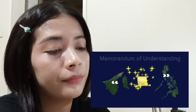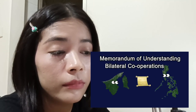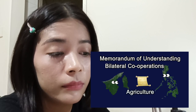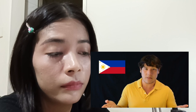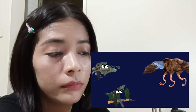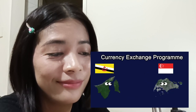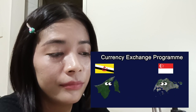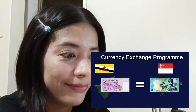Brunei and the Philippines signed a memorandum of understanding that sought to strengthen the bilateral cooperation of the two countries in the fields of agriculture and farm-related trade and investments. Basically, the Philippines gives them a lot of food. For Singapore, they agreed to allow Singapore to join them and train its armed forces with Brunei. Brunei and Singapore have a currency exchange agreement in that both currencies can be used interchangeably in both nations. The Brunei dollar and the Singapore dollar are maintained at par.